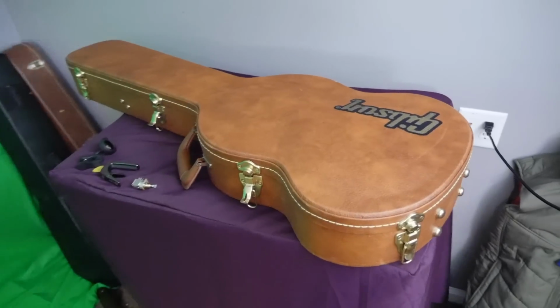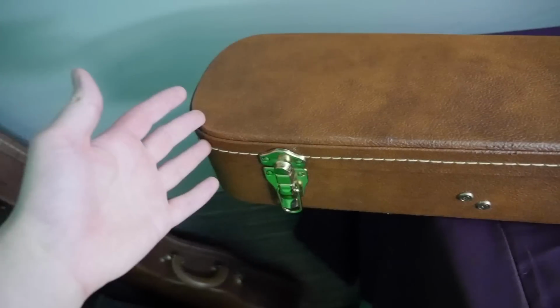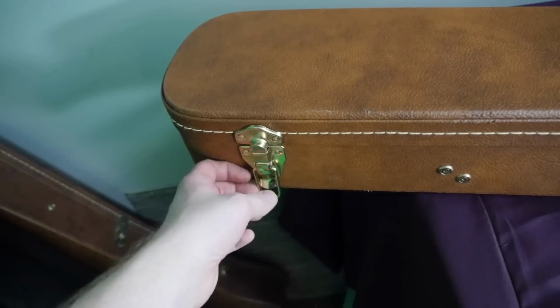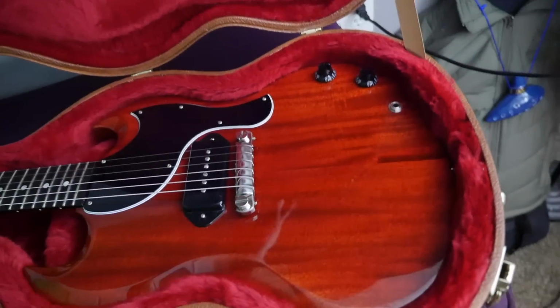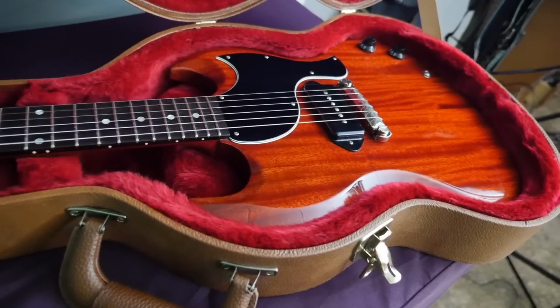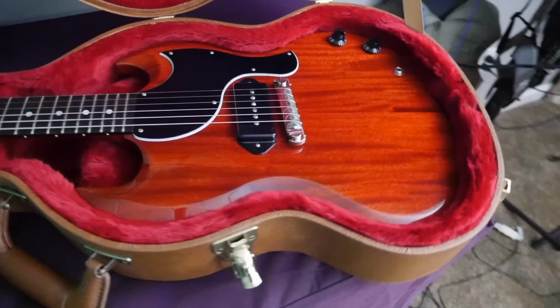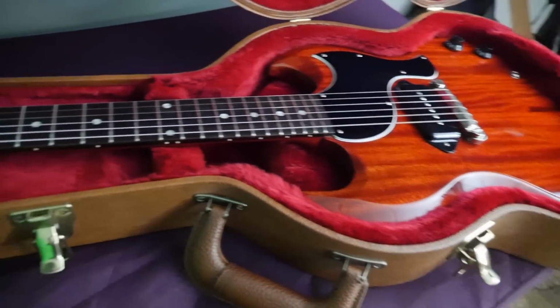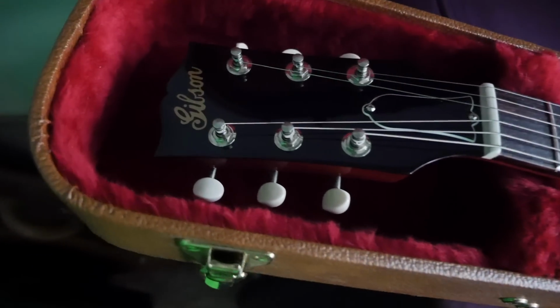Awesome. As far as the case goes, we do have the original Gibson hardshell case, which is actually pretty nice. These things brand new were $1,429. So getting a case with this, as well as some of the other special features, is kind of what made these things worth it back in the day. Even though back in the day was only 2 years ago, it seems like so long because so much has changed at Gibson in 2 years. But these are one of the final oddities of the Juskowitz era.